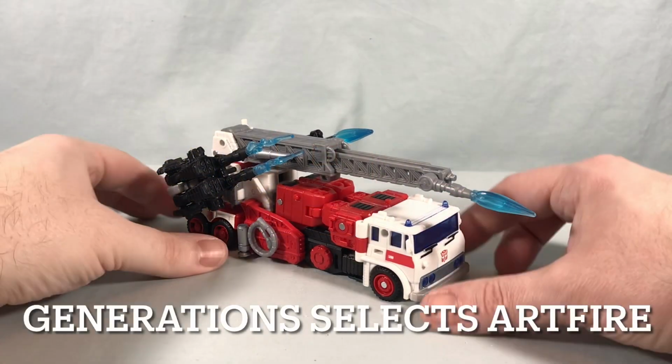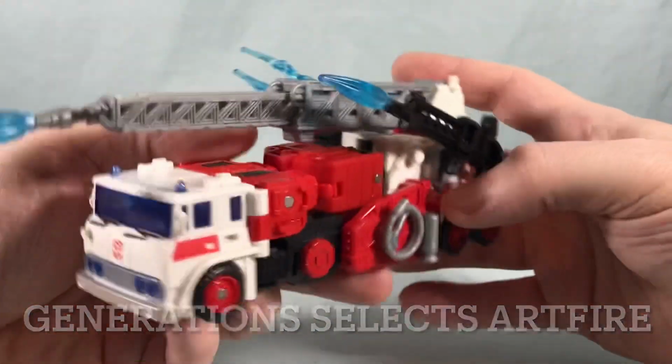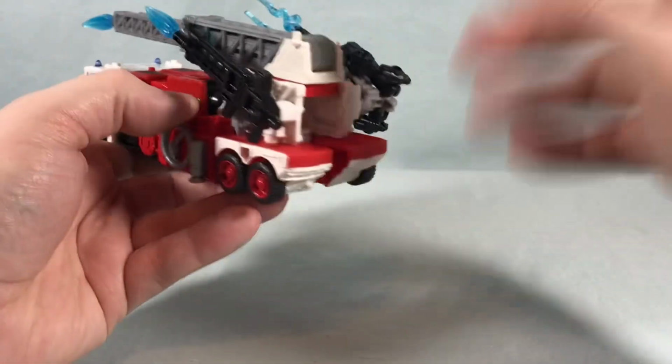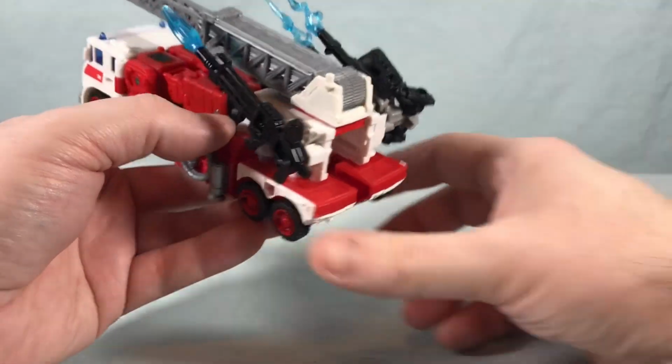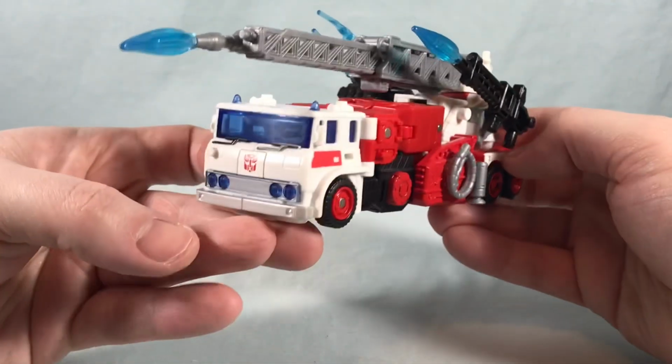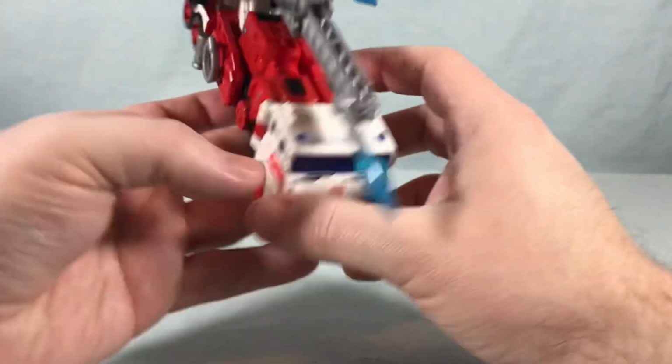So the number 9 spot goes to Generation Select's Artfire, and I know technically he's a repaint of a remold of Grapple, but Grapple wouldn't have been able to make a top 10 list because he had that problem with the peg getting stuck in the feet and breaking off, and that was something that they definitely fixed for Inferno, who also came out this year, and I need to recognize this mold because it's a really solid mold.